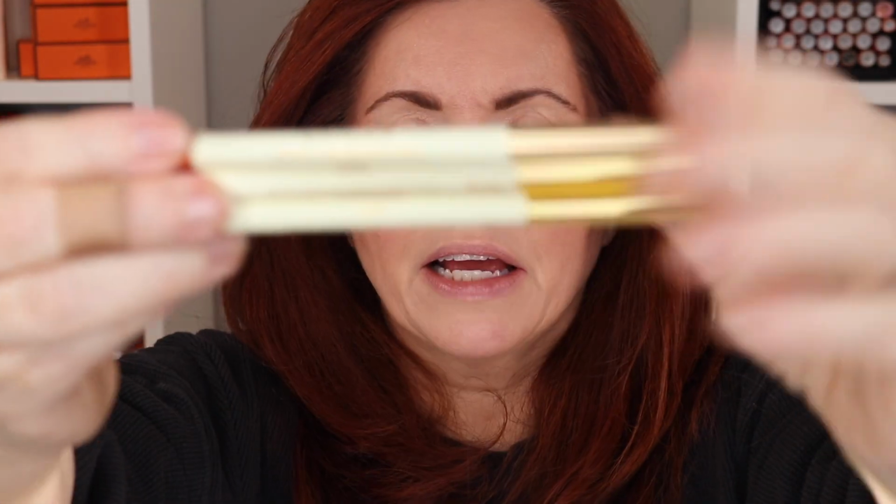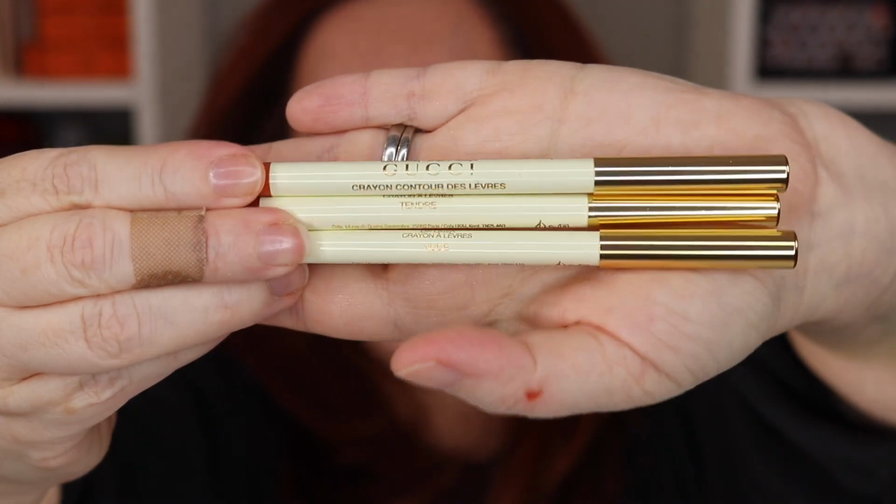And then the liners look a little different. They're not in the pink packaging. They're in this cream colored packaging, which I'm trying to think, I don't think I've seen that before. Everything else I have from Gucci I think is pink.